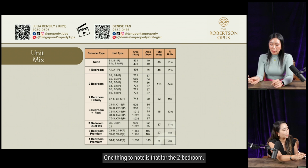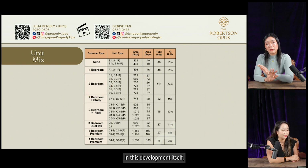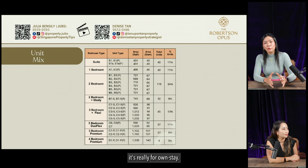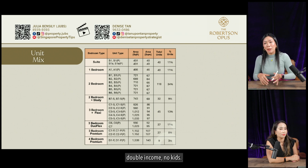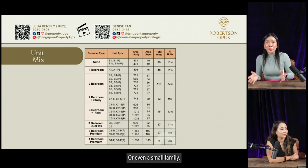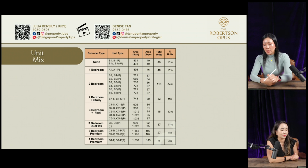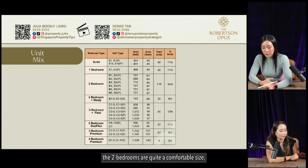One thing to note is that the 2-bedroom is a 2-bed, 2-bath. In this development itself, there is no 2-bed, 1-bath. So you can see that the developer has planned it such that it's really for own stay and really for your DINKs, double income, no kids, or even a small family. You can have a 2-bed, 2-bath and live quite comfortably inside. If you look at the sizes here, the 2 bedrooms are quite a comfortable size.